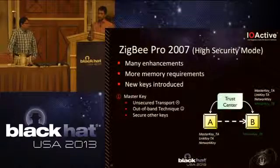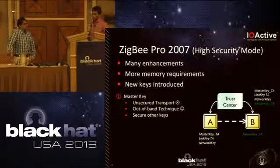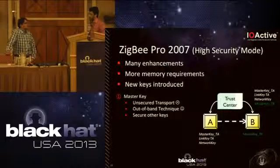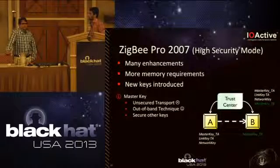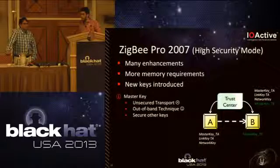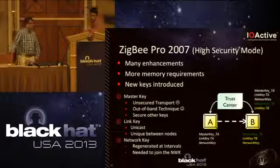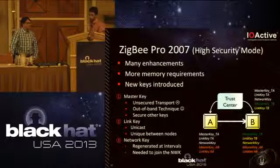types of communications. And it is very important to have this key transmitted over a secure transport, because some implementations might let you update this key wirelessly without any kind of encryption, and the master key is the most important one. So they recommend always using out-of-band techniques, which is connecting a serial cable and sharing the secret that way. So the link key is for unicast, and the network key is more a multicast approach.